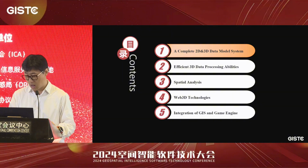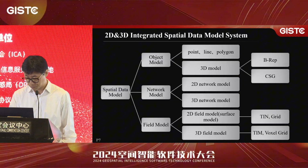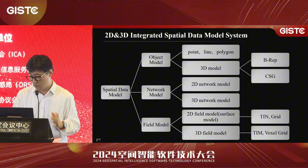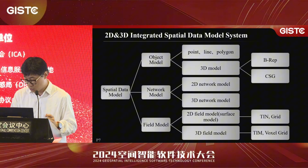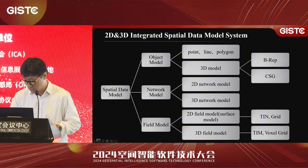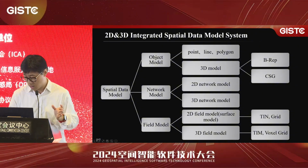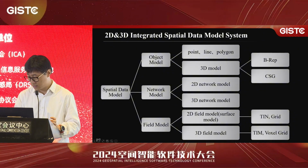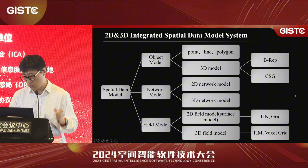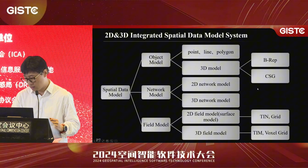The first one is a complete spatial data model system, which I think is a prerequisite for constructing the whole 3D scene. After more than 10 years of development, we have gradually built a 2D and 3D integrated spatial data model system for full space representation, modeling, and analysis. The first one is the object model, which can be used to describe discrete spatial features. The second one is the network model, which has topology features and can describe the relationships between, for example, pipes and pipe points. The third one we call the field model, which can be used to represent, for example, terrains or spatial temporal phenomena.